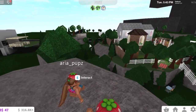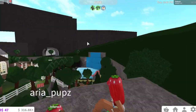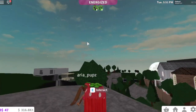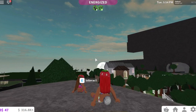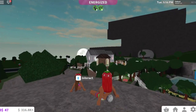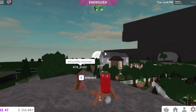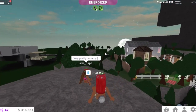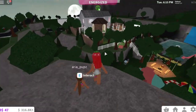Is the sunset facing this way? No, I think it's behind us. The sunset is behind us somewhere. Ooh, look at that sunset, Aria. Look at the moon! The moon is rising. How pretty is that? That is just the coolest thing ever. Oh my goodness, wow. Such a beautiful sight. But yeah, this is just our huge backyard, Aria.